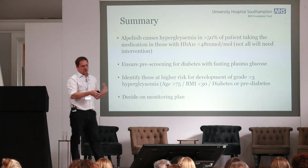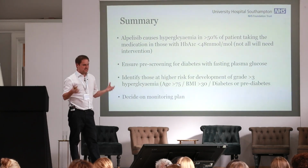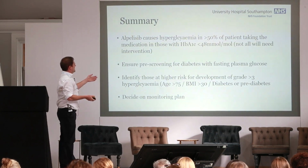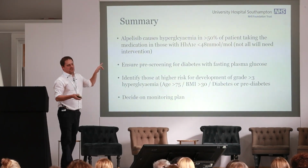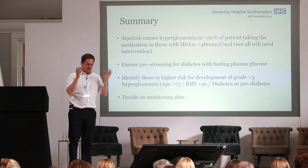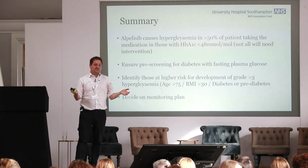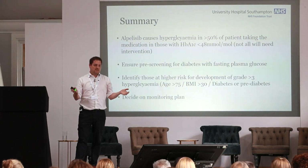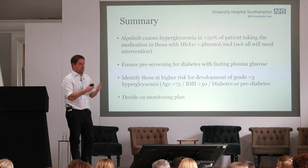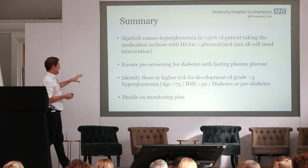It's fair to say that more than half of patients will have high sugars. And therefore, as specialists in diabetes, you're going to have to get involved with this medication going forwards. It's also worth pointing out that not all will need intervention. So use in your mind the same things you would do for an older person who's got an expected length of life of less than 12 months. As long as they're going to be safe, and the outcomes were not really any different depending on the glucose levels in the particular trials that we're talking about.